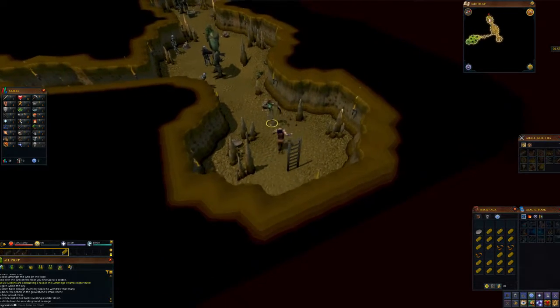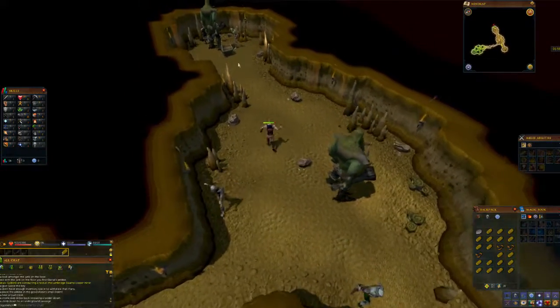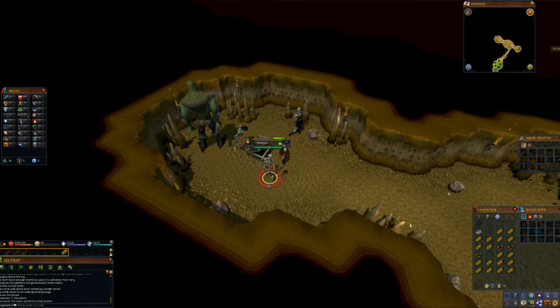And then after that, you're going to want to run to the south and search a gravestone to get her urn. And then after you get the urn, you're going to want to home teleport back to Ardougne.